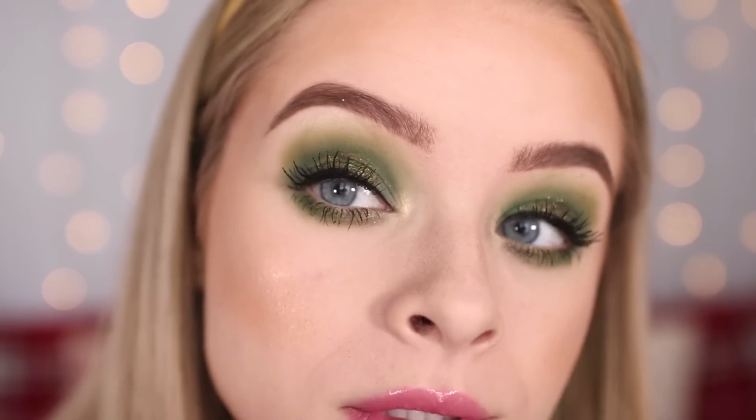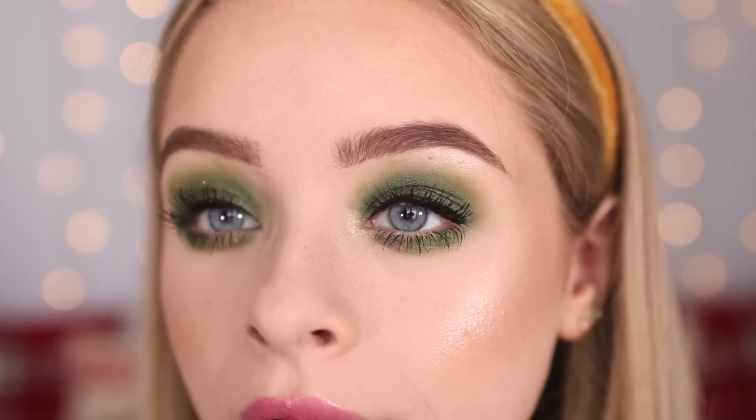Okay, the brush is kind of curved, and it's definitely clump-free, but it's not really doing too much. I'm just gonna keep building it and see what happens. Okay, to be fair, it is building. Okay, so I did manage to build the mascara. Like, it's quite nice, but I wouldn't say it's like one of the best ones that I've tried recently.